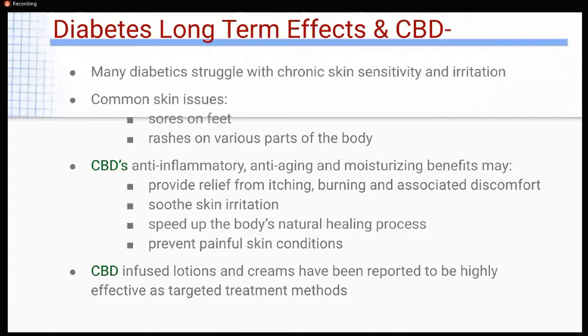So, CBD-infused lotions and creams that we're going to talk about tonight have been highly effective in targeting those conditions. So this is one of the common skin conditions that we see in our diabetic patients. It's called acanthosis nigricans.